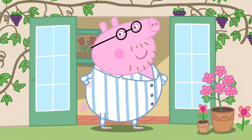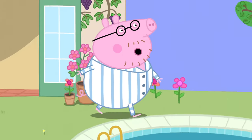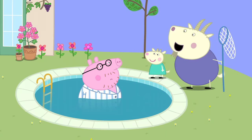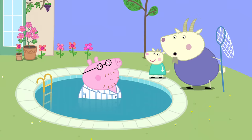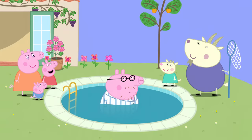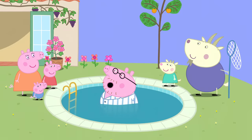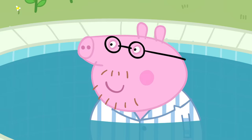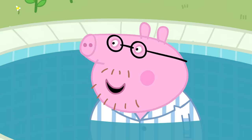Ah, holiday. Daddy Pig is up bright and early. I'll just go for a little walk. Good morning, Mr. Pig. I see you have found the swimming pool. This is Senor Goat. It is his job to look after the holiday house. Daddy fell in the water. It's not funny. It is quite funny, Daddy.